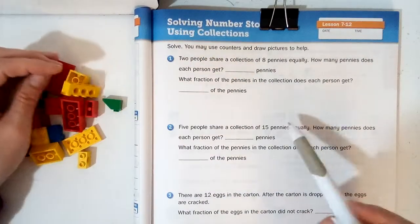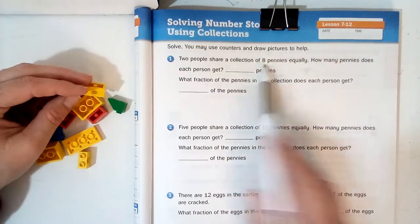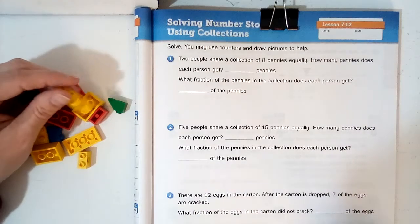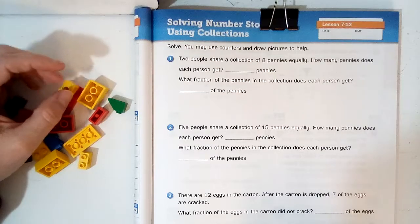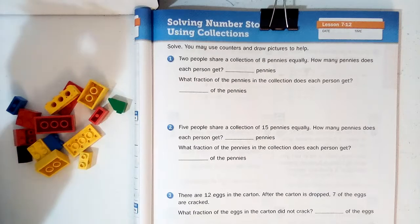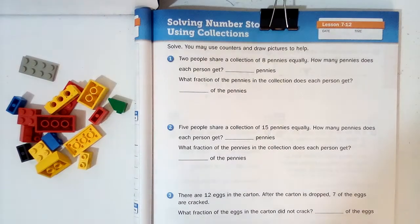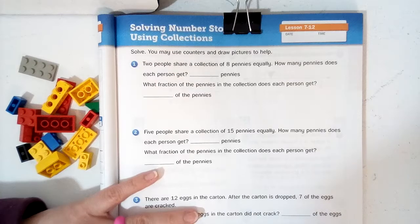So I went ahead and scanned through how much we might need. 8 for number 1. I need 15 for number 2, 12 for number 3, and 16 for number 4. So you'll need a total of 16 pieces, but we won't use them all in the same problem. So pause it right now if you need to get it. Otherwise, we can go on. We're going to underline what we know as we read it.